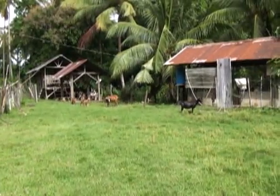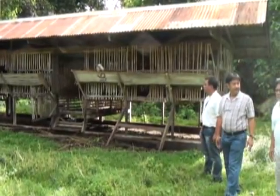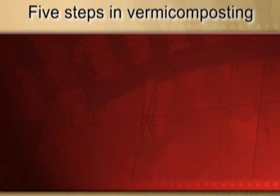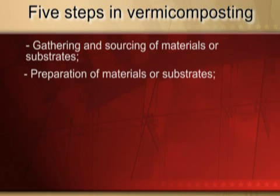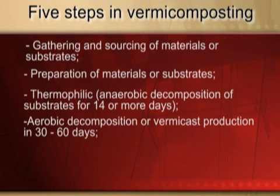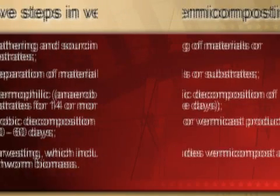It is important to note that the proximity to source materials, availability of water, flood-free, and accessibility are the basic elements in order to do the steps in vermicomposting. The 5 steps in vermicomposting are: gathering and sourcing of materials or substrates, preparation of materials or substrates, thermophilic or anaerobic decomposition of substrates for 14 or more days, aerobic decomposition or vermicast production in 30 to 60 days, and harvesting, which includes vermicompost and earthworm biomass.